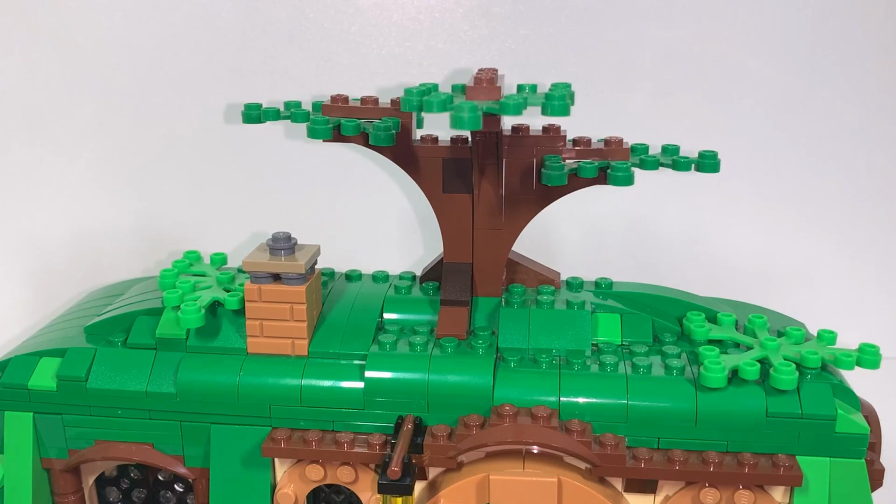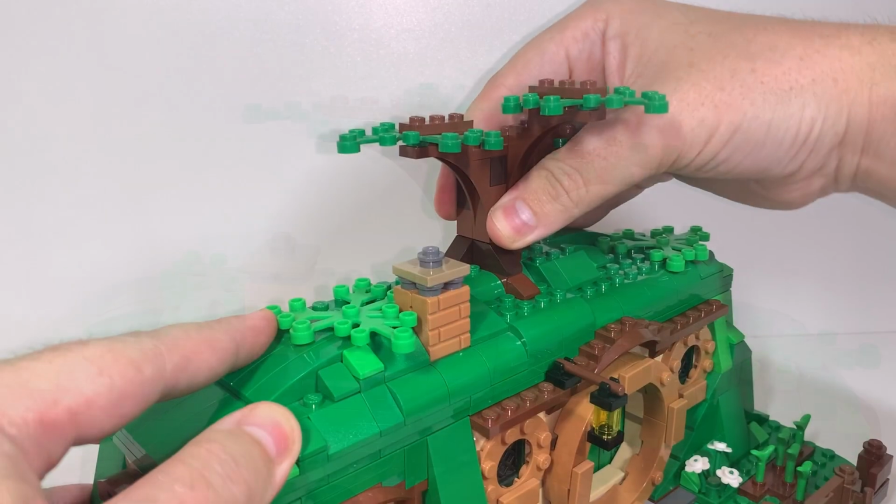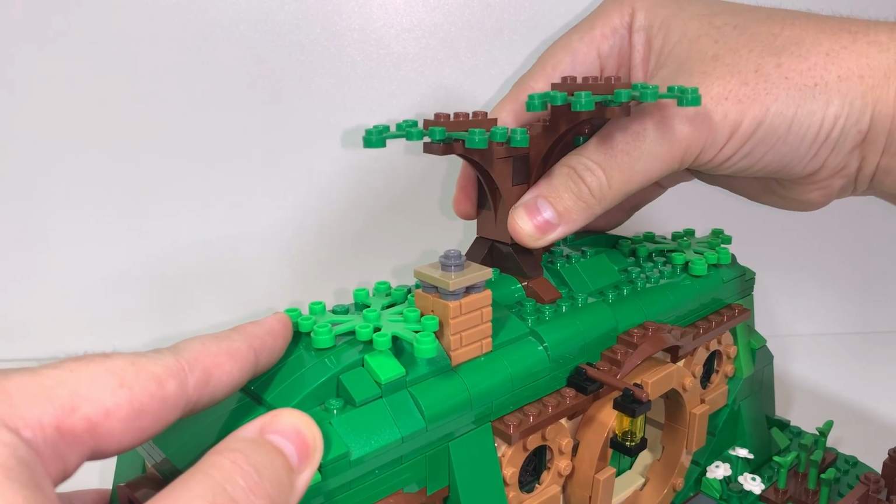The roof there is quite simple for its design. I remember the tree being much bigger in the movies, so this is similar to how few balloons are used in the LEGO Up House from a couple years ago.